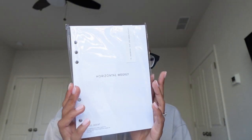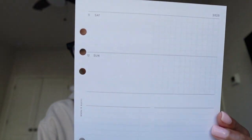So the planner that I have is A5 and I think it's 6 rings. Yeah, it's 6 rings. So the specific ones that I got, because they do sell different variations of the planner inserts. This one is horizontal weekly. So what that means is this is pretty much how it looks. And actually, I'll show y'all all this later.